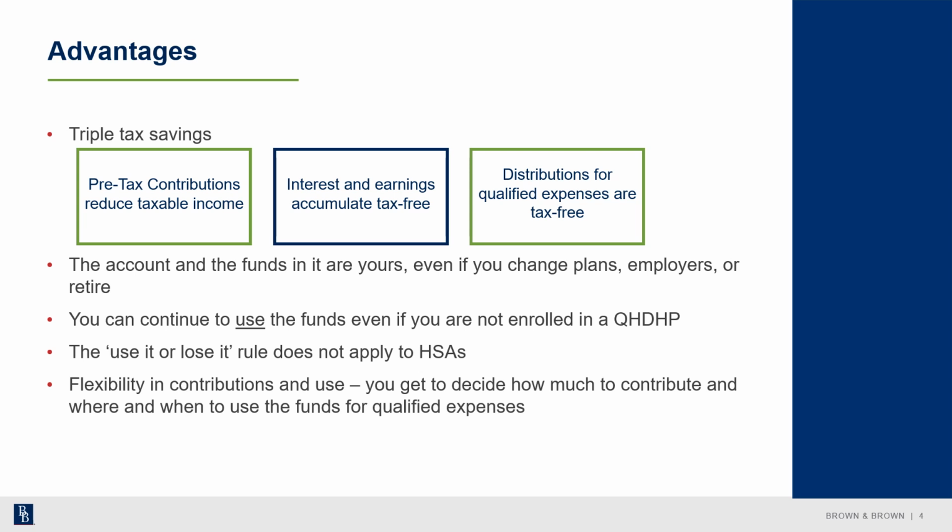Now, the account and the funds in it are yours, even if you change plans, employers, or retire. And if you are not enrolled in a qualified high-deductible health plan any longer, you can still use the funds for qualified expenses. You can just no longer contribute to grow those funds.